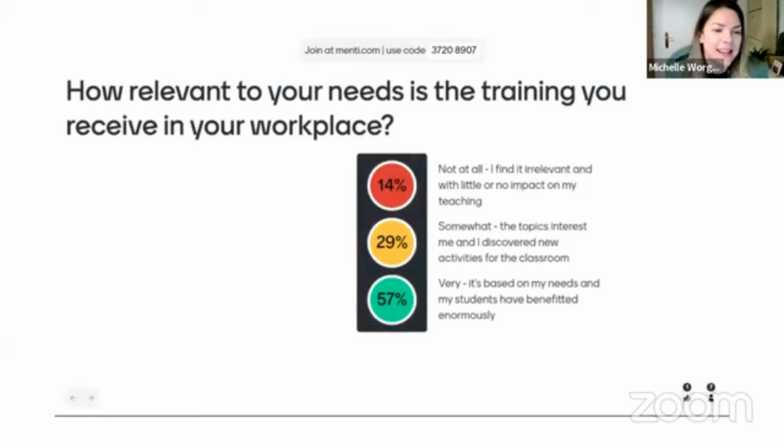And I'm going to see if any results are coming up. So let's see. Okay, we've got lots of greens. That's really good, actually. I wasn't expecting so many greens because usually when I ask teachers about their development, sometimes it is relevant, but not always. So that's interesting. So we've got some interesting results there, and in the chat also I saw a few greens.